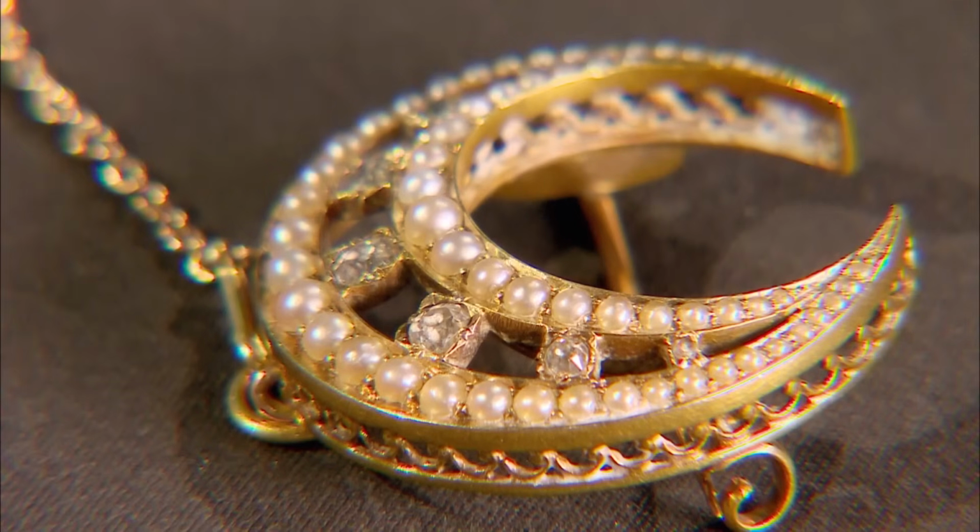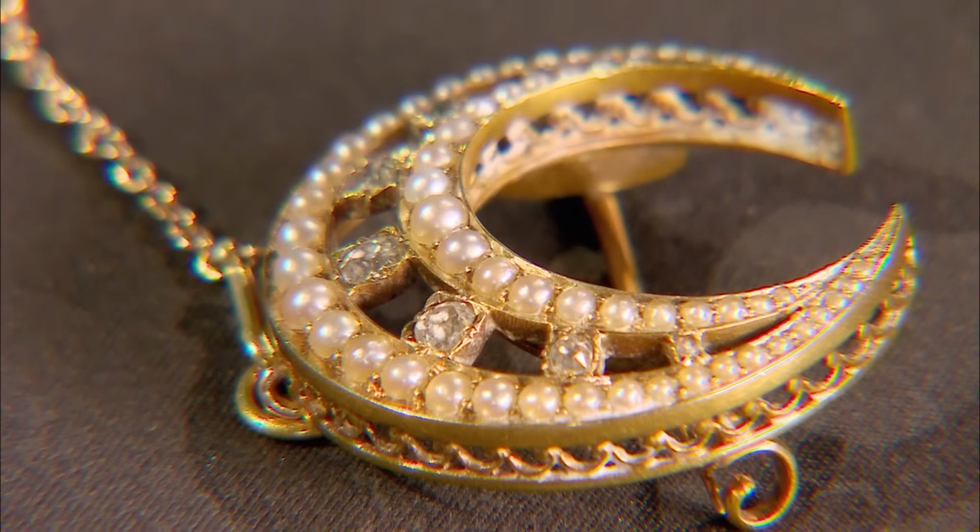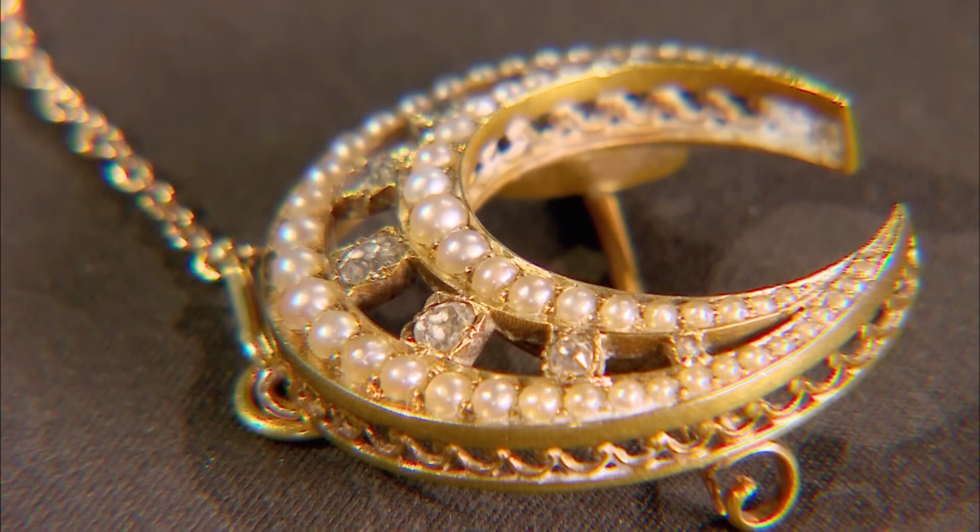So Janice is happy and Jackie trots home with £55. Good deal. A decorative brooch has arrived on Cheryl's table. Tell me what you brought along today. I brought in a brooch that belongs to my parents. And why are you thinking of selling it? It's got no sentimental value. My mum found it. Found it? While we was away on holiday. Where? In a car boot.